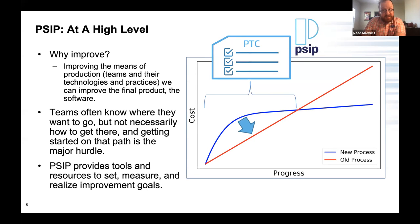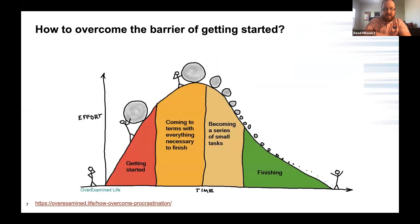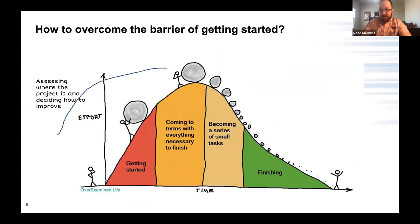Now, what PSIP does is that it provides tools and resources to set, measure, and then realize improvement goals. This will lower costs, it increases certainty, and it makes it easier to transition to a better state of practice. So what we find in our experience is that there's this large barrier that needs to be overcome in order to get started on improving practices. And this requires articulation work. That is the work that makes work happen. It means coming to terms with what you want to accomplish, what the state of the project is currently, and then deciding on what you want to improve.